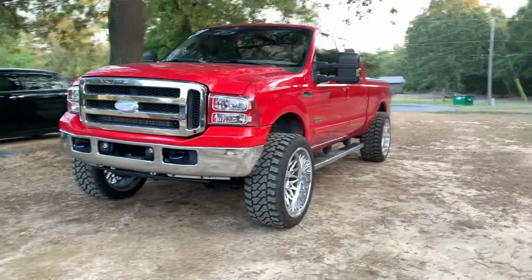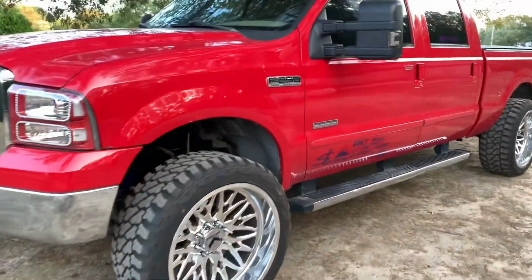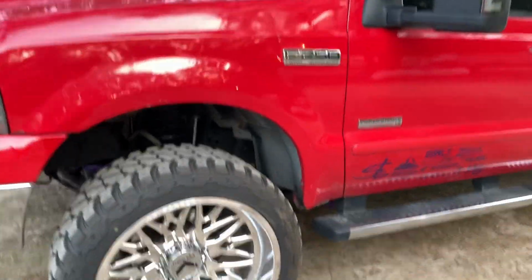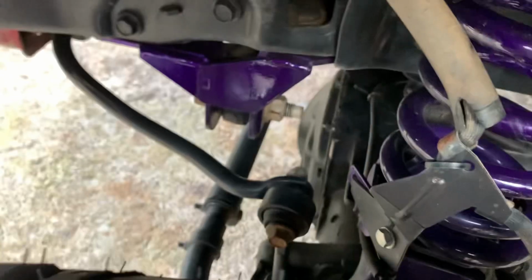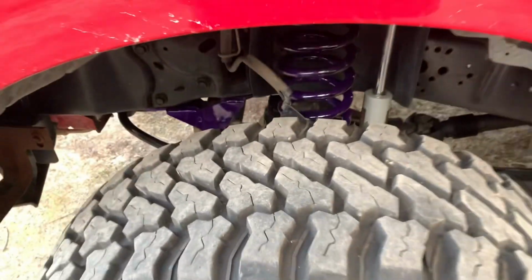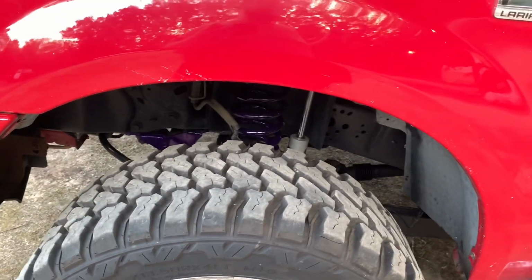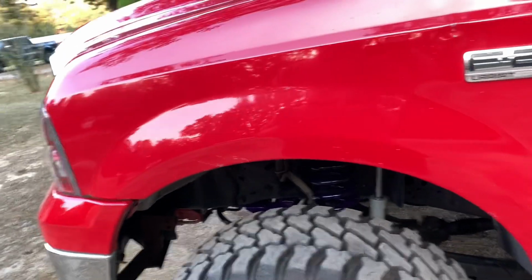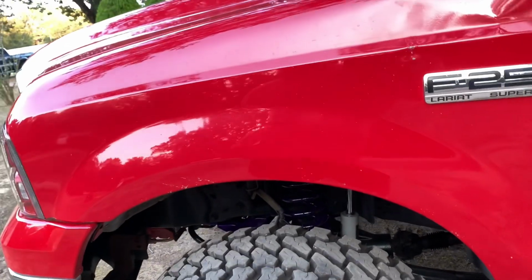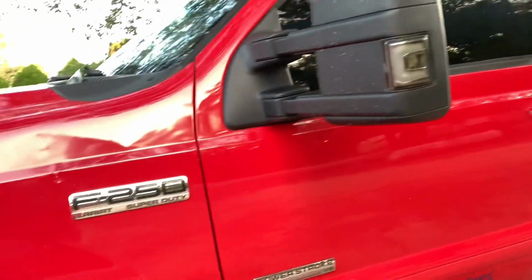Anyway, this thing drove great. So again, we did have to come in here and tighten up that track bar bolt, and we're good to go. I don't know why it was loose. It wasn't super loose, but it was a little bit loose. So we got that tightened up, real tight. So we should be good.